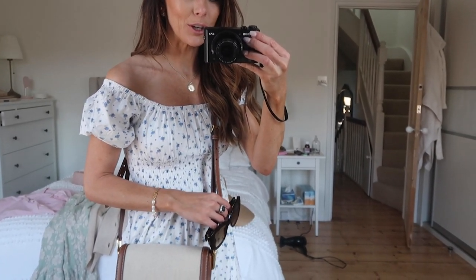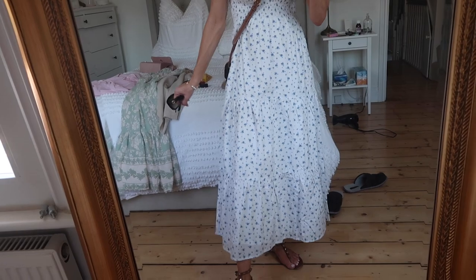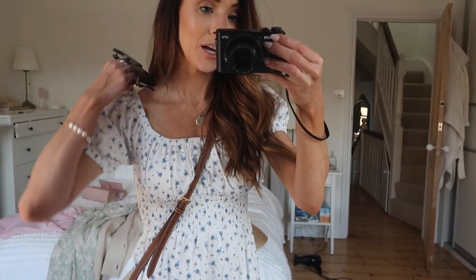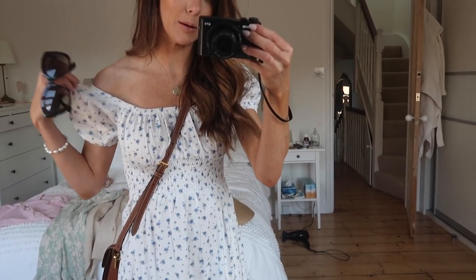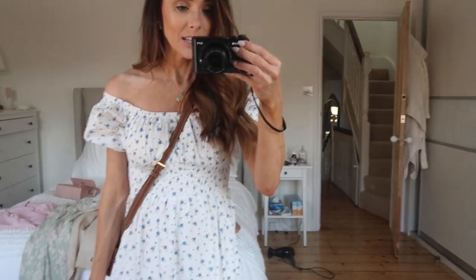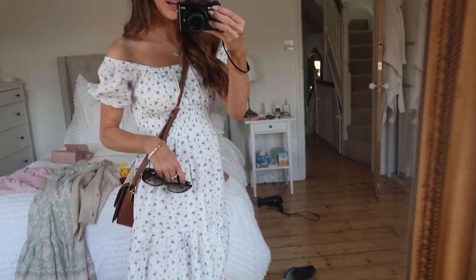Need to spend some time tomorrow getting all of this cleaned up, but this is a really cute floral dress from Faithful, the brand. Really, really lovely tiered midi dress style and length. I love these little blue flowers here on the fabric. I love that you have the option of wearing it on your shoulders if you'd like, and then you still have a bit of a puff sleeve, or you could wear them down. I've had them down throughout most of the day, and I just find it to be a really flattering silhouette. It has some ruching here underneath the bust, which is also quite flattering as well.